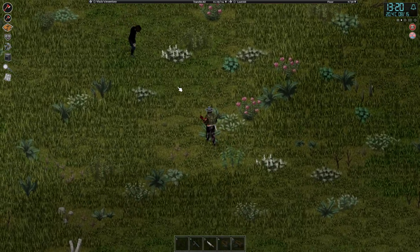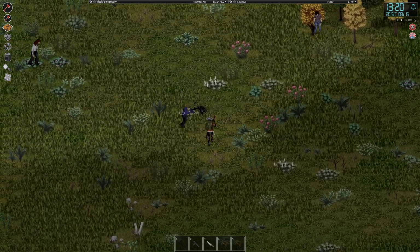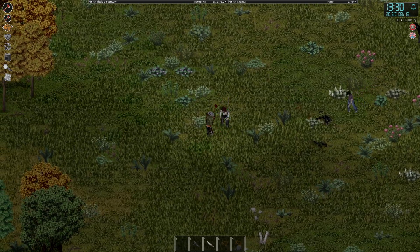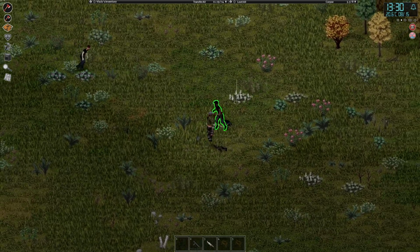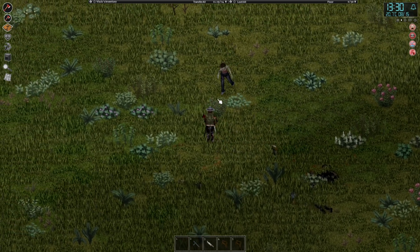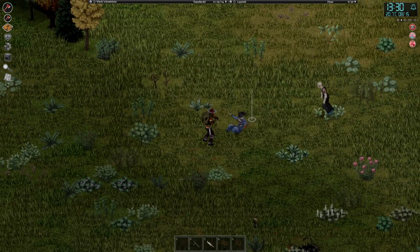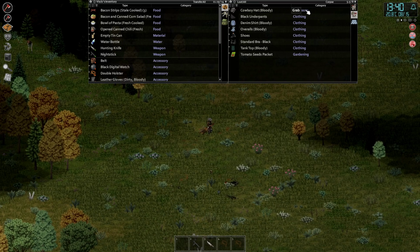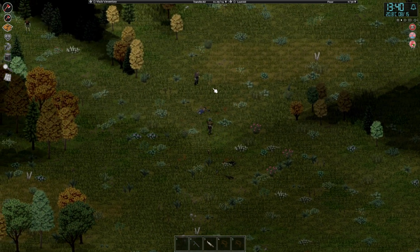Another four here. I think there was another one to the north there, just off camera. Yeah, there's one here. And another one. Keep them coming. It's an old school Command & Conquer reference. That was left-handed. I love how capable our character is with an axe right now. Tomato seeds, we'll take those. Always good to find packets of seeds.